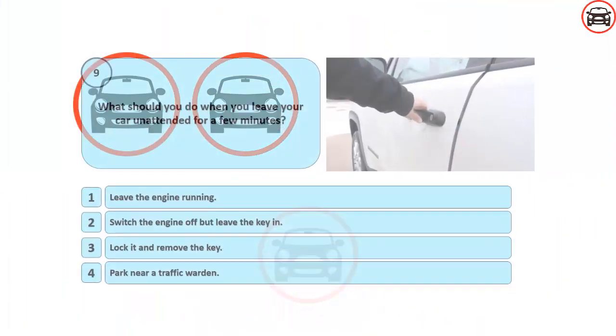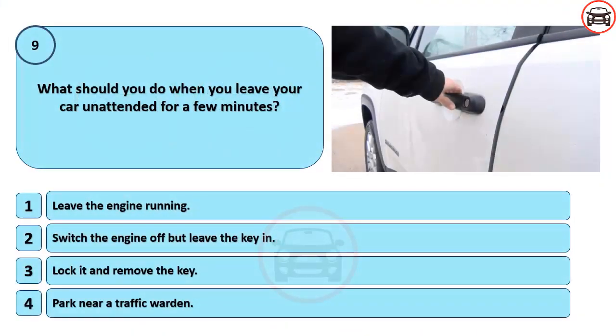What should you do when you leave your car unattended for a few minutes? 1. Leave the engine running. 2. Switch the engine off but leave the key in. 3. Lock it and remove the key. 4. Park near a traffic warden.